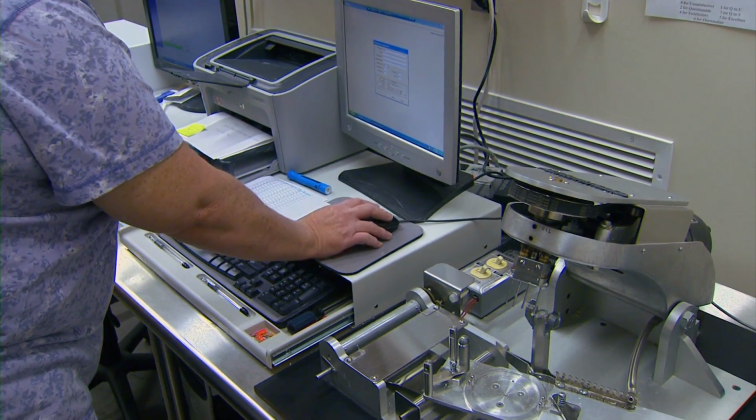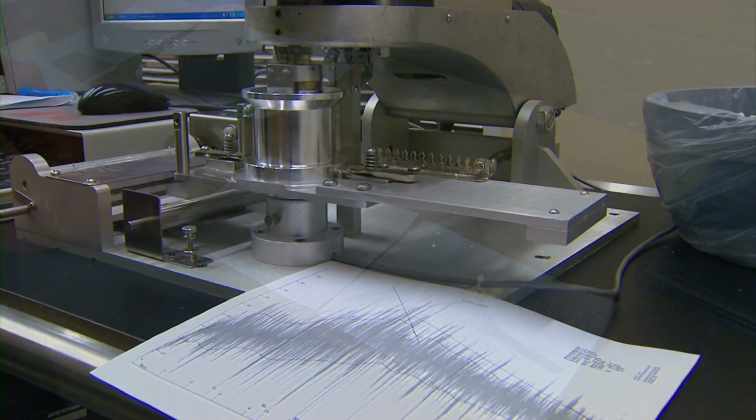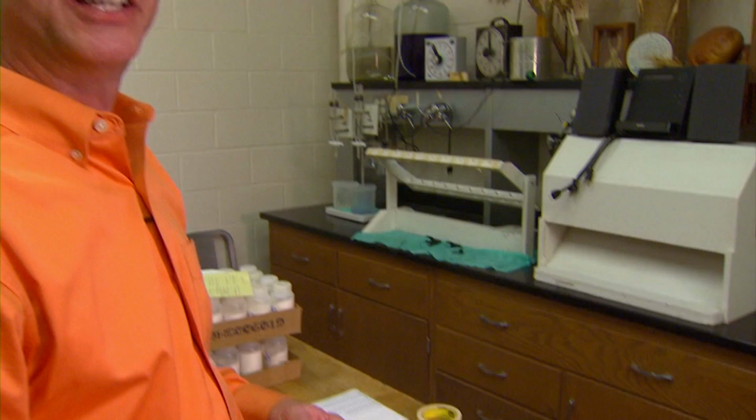This machine is called a mixograph. It forms the dough and measures its properties, beginning with the time for peak development. We don't want a very long mixing time, but then we don't want a very short mixing time. Long mixing times require more energy in the bakery. Energy is a very costly part of the baking process.